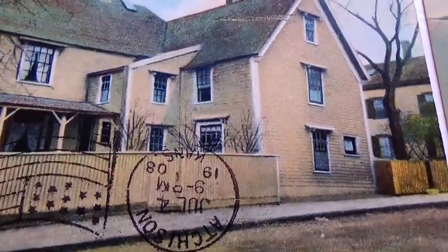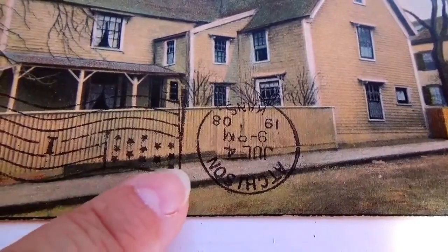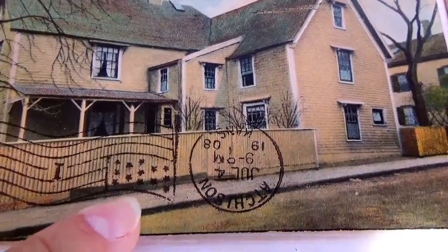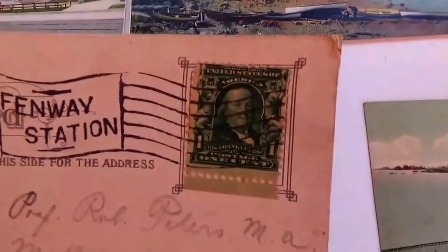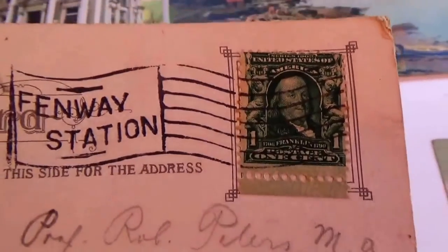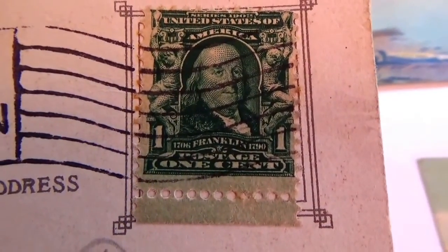All right. And we have this one here is also a 1908. As you can see, it's stamped on this side with all the stars on there. 13 stars. 1908. Stamped on this side too. Fenway Station. And it has a 1-cent stamp. 1908, 1-cent stamp.